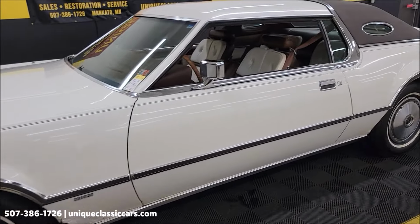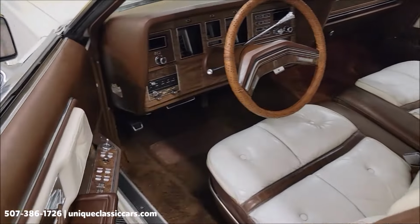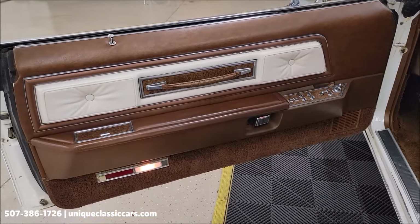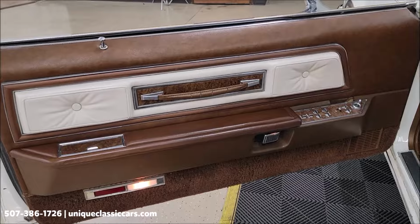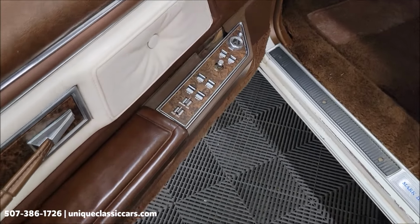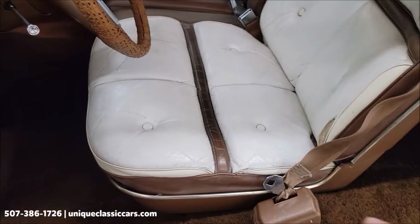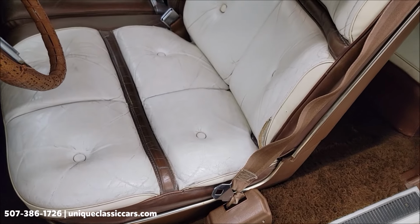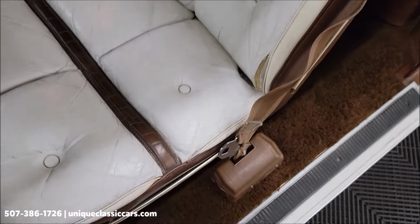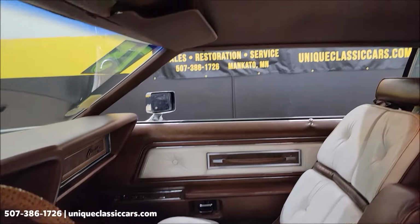Let's take a little closer look at the interior. Again, white and saddle interior. That is the original color and what appears to be original interior. Power seat over here on the driver's side as well as the passenger side. Power windows. You remember in 75, this was Lincoln's big dog. We do have some separation in the leather there. Well, the headliner looks good.